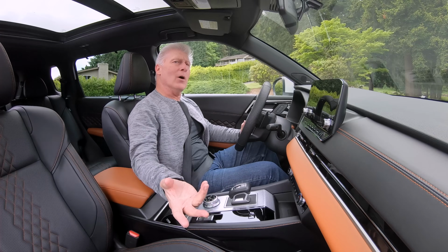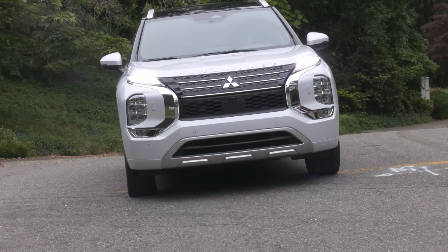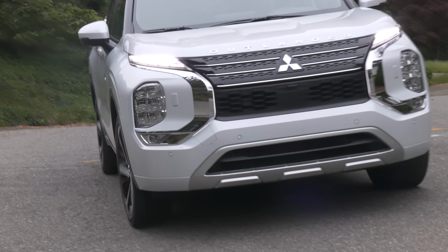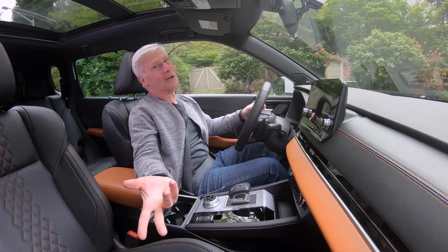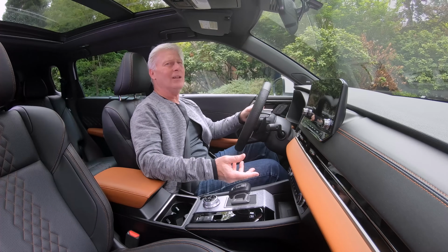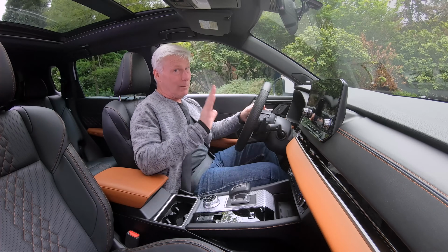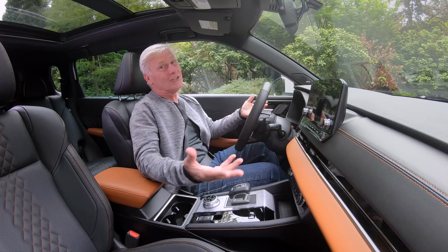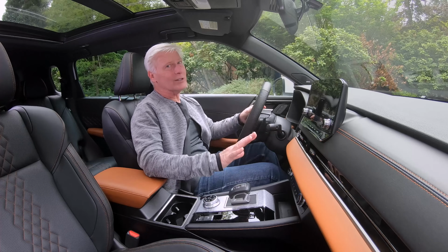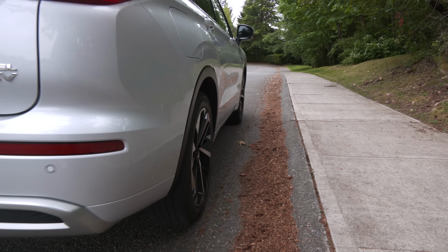In pure EV mode, Outlander is pretty zippy. Driving on battery power alone is pretty satisfying. You know, electric motors, low-end torque and all. Now, even if you're in pure EV mode and you mash the throttle, it will fire up the gas engine because essentially you've asked for it. It's really easy to tell. There's kind of a click at the bottom of the pedal travel.